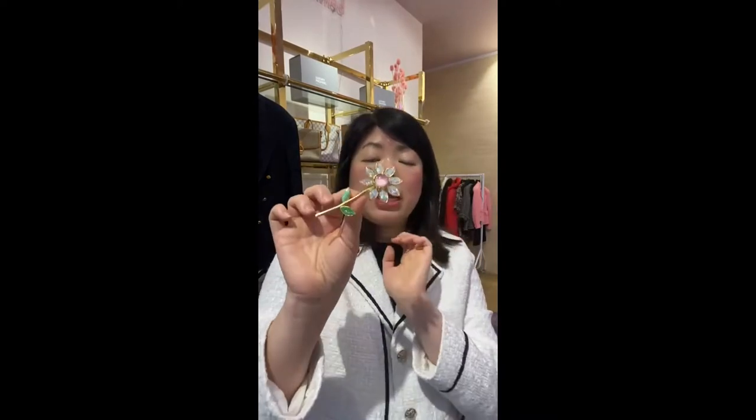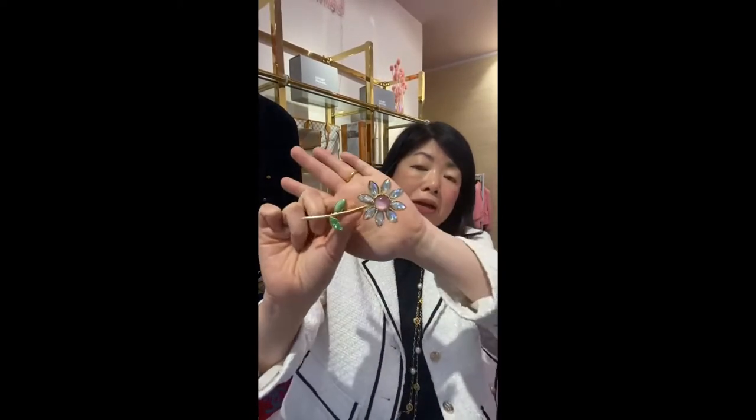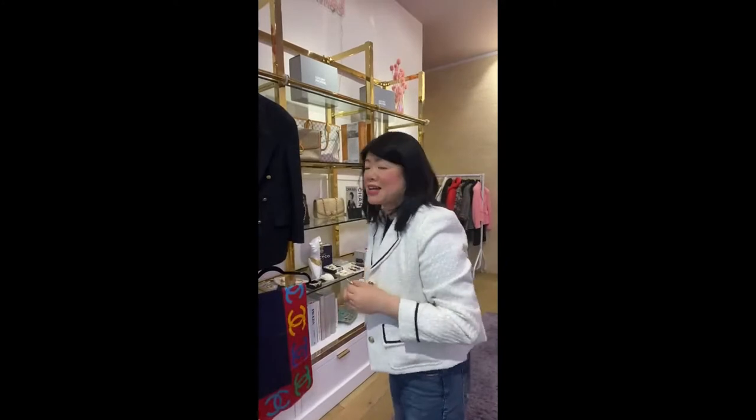Yes, great idea, Ali. It's a great idea. I think you can even pin that on maybe a satin fabric clutch or miniature bag, something very small. Imagine that against a black bag with a gold frame. How gorgeous would that be as well? That's a great styling idea. Thanks, Ali.